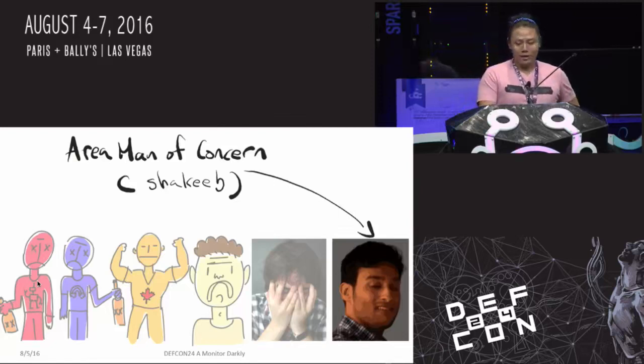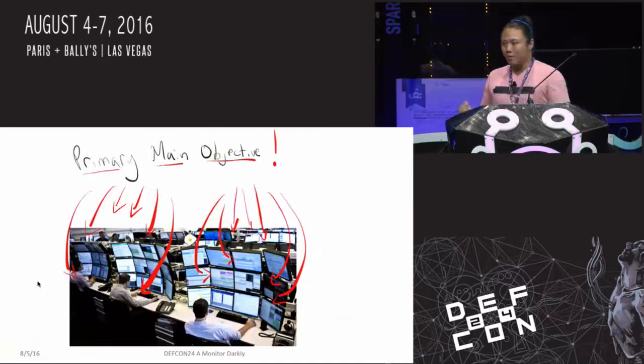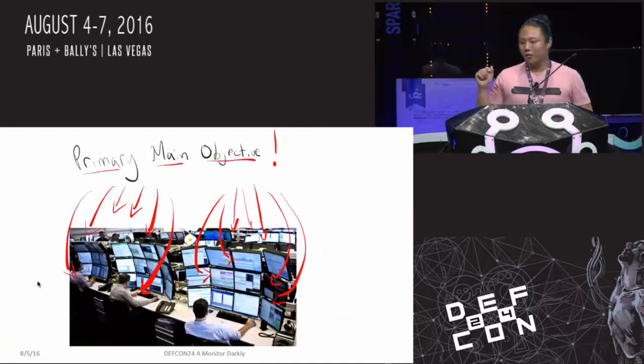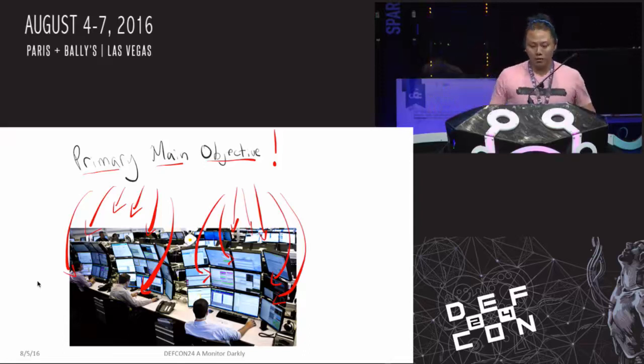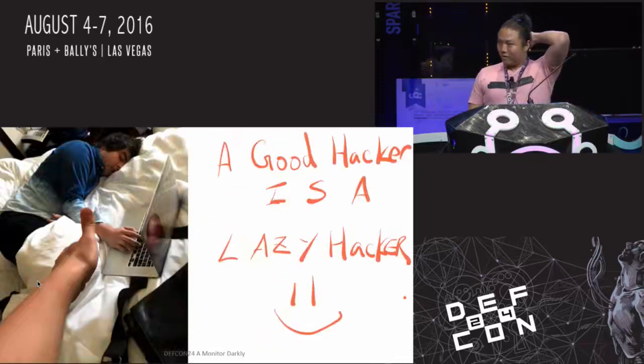So watch out. All right, so today's primary main objective is to go after these little devices that you connect to your computer that puts pixels up, right? Monitors. We all know what they are. Okay, and motivation for why we are interested in monitors. A good hacker, right, is a lazy hacker.